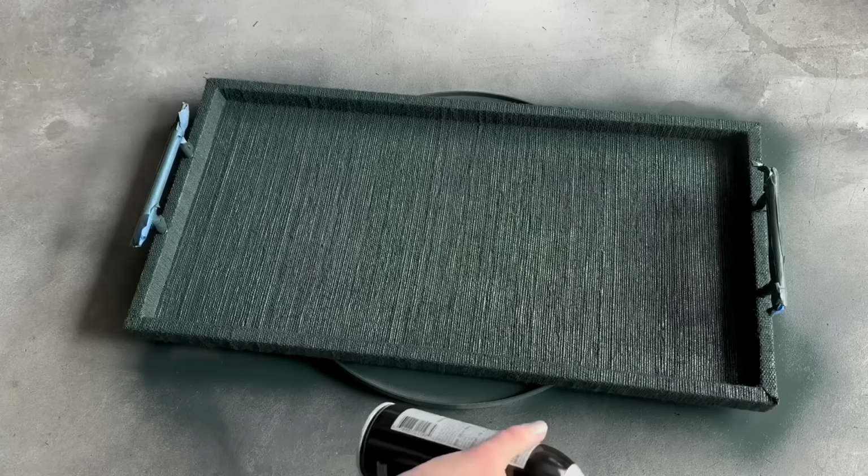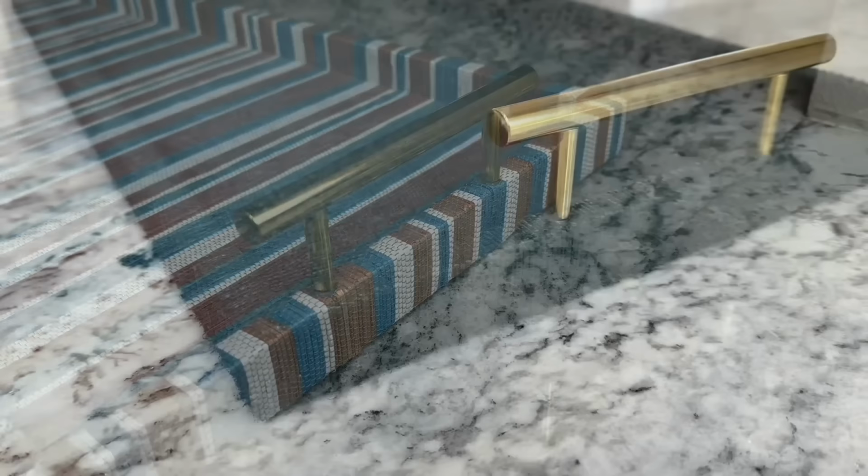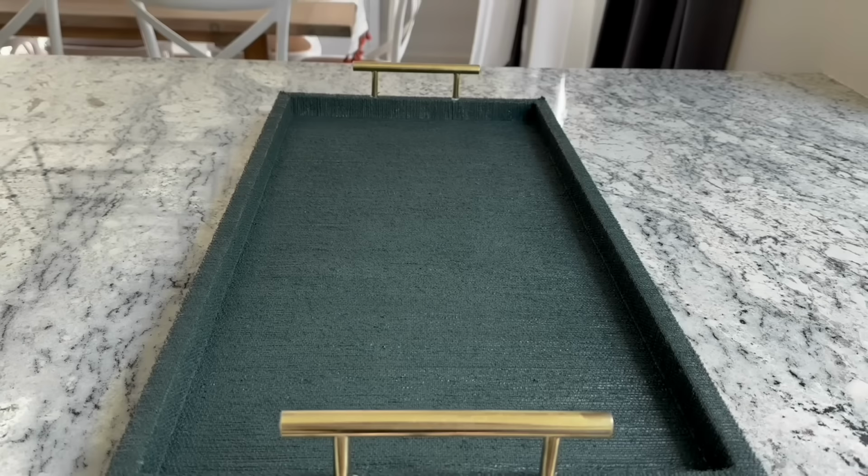Here's a look back at the before and here's the after. I feel like that gold up against that dark green color just really pops and makes this look a lot more high end.